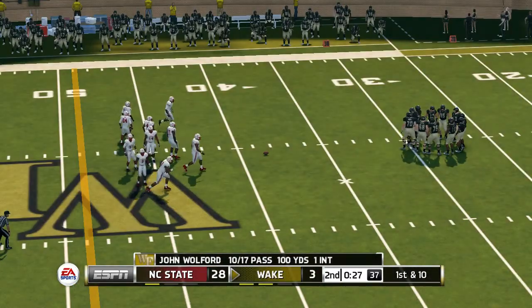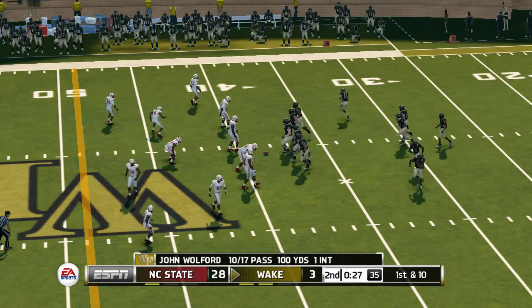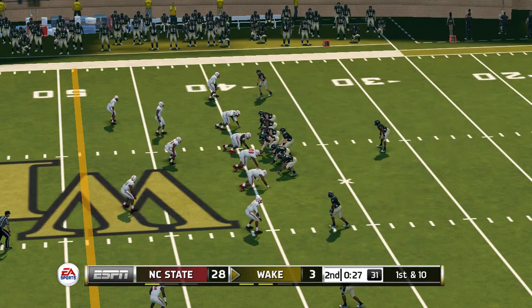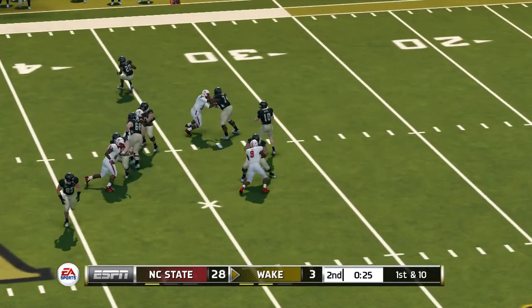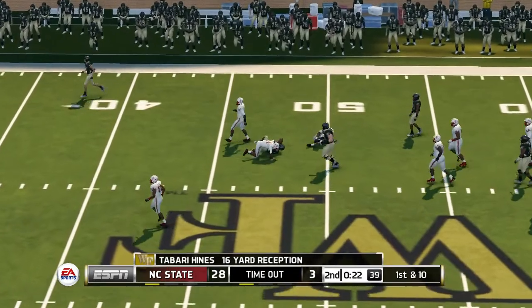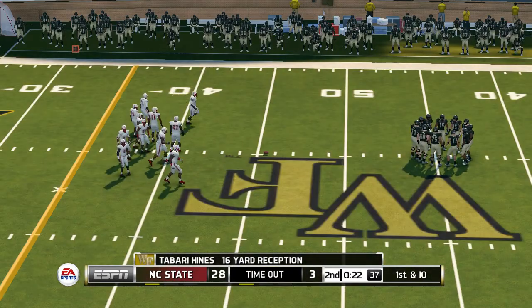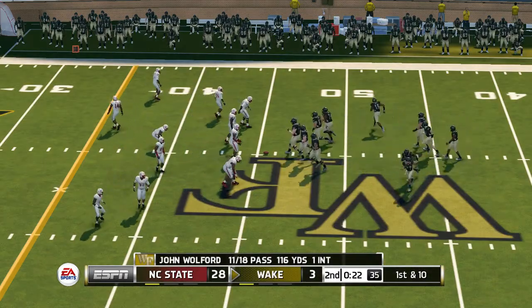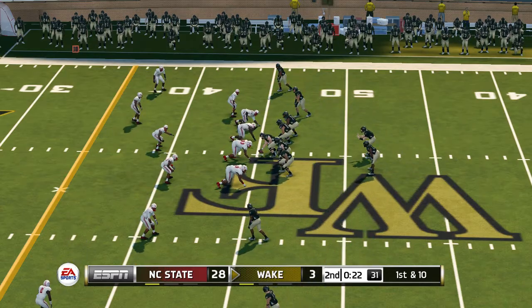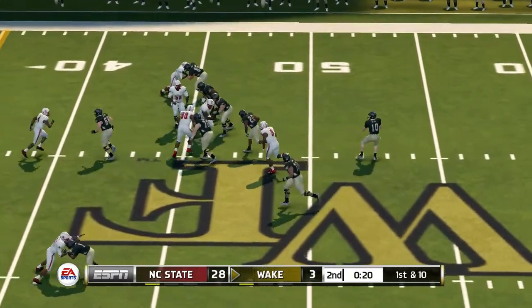He is such a reliable target. You throw it anywhere near him, and this guy's going to get his hands on it and make a catch. And he's immediately tackled. Nice job here by the quarterback of putting some air underneath this pass and letting his receiver catch up with it for a nice gain. From the 45-yard line. First down.